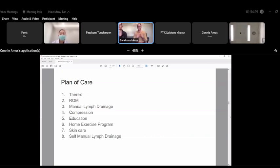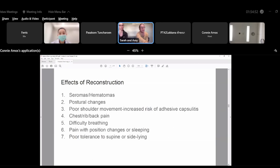We usually do a lot of manual lymph drainage. I think that's pretty much most of what we do in our session. And then compression education, we want to be sure they have a home program, the skin care, and then teaching them. So that's usually our plan of care for almost, I would say, every patient, whether it's all of those or some of those. And again, that goes in our note.